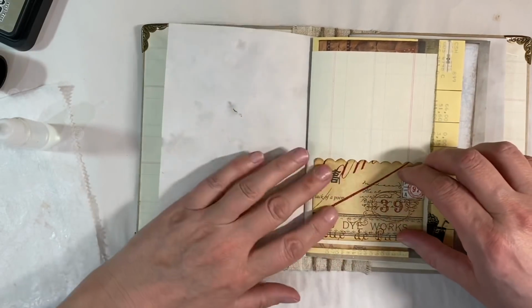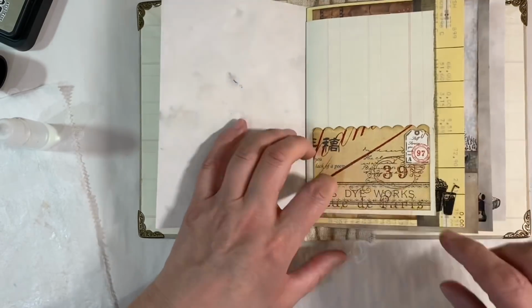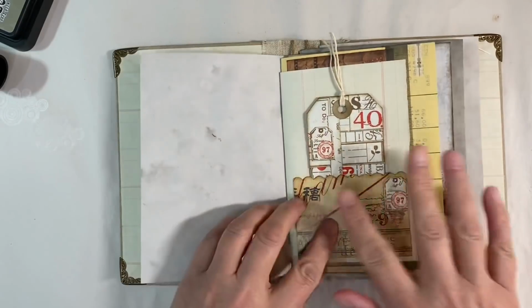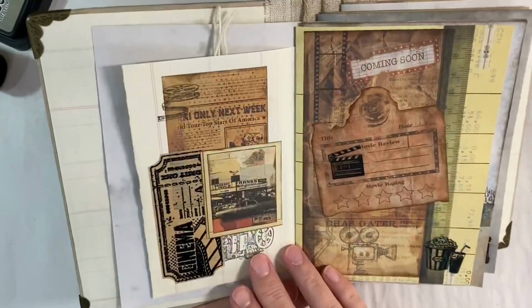So I'm just going to have to weight that down underneath the book for a second or two for that glue to grab. Doesn't that look cute? So that's stuck down really nicely. Let's pop the tag inside. I just think the colours work really well with that ledger paper. I like that. Let's just do one more thing.